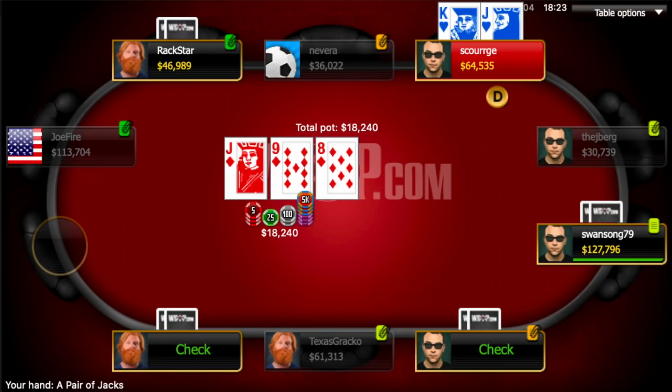diamonds, checks all the way around to me, and I have a pretty interesting decision here. I could certainly check, it wouldn't be out of the question. There's a lot of bad cards, and I won't really know which ones those are if I get action on the flop. That being said, I would rather narrow the field, so then I have some semblance of an idea of what cards are good for me.